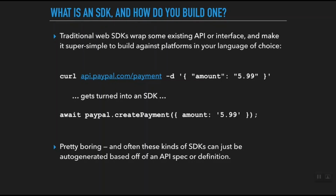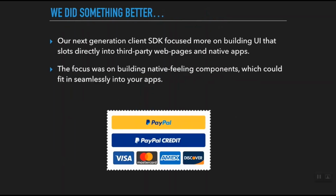Instead of having to figure out what headers and HTTP methods they need and everything, they can just call a simple JavaScript function and you do a lot of the work for them. But that's not really very interesting. We've been doing that for years. You can really just auto-generate this code from some Swagger spec or from some API definition. We can do way better than that.